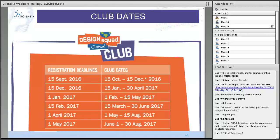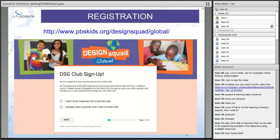We are also planning to open up additional dates for clubs that will run from September to November, and another one that will run from October through December. Please email me if you're interested in running a club during that time, and once we have updated our sign-up form with new registration periods, I can let you know. Here's our registration form. You can find this on the PBS Kids website by going to the Design Squad Global Clubs program, and there will be a link for you to sign up. Once you sign up, we are able to match you with a partner for a particular time period. So that is everything about the clubs.